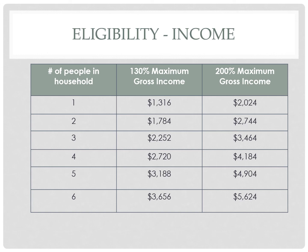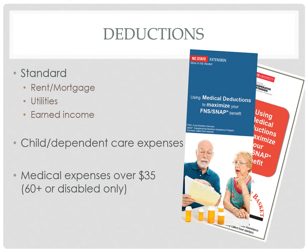Again, the people from the More in My Basket program can help answer your questions and help you fill out this application and determine if you are eligible. Because there are things that you might not know that you can deduct. So a person may be eligible to count some or all of these deductions. So there are deductions for rent and mortgage, utilities, and earned income. Also, if a person pays for childcare, that counts as a deduction.